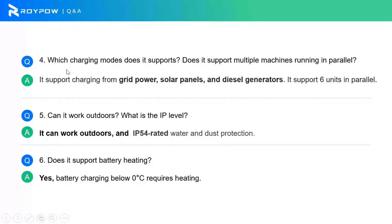Question 4. Which charging modes does it support? Does it support multi-machine running in parallel? The whole system supports different methods to charge the battery, such as power grid, PV, and DG. Also, it supports 6 units pairing together.